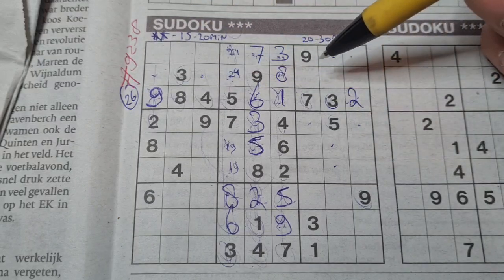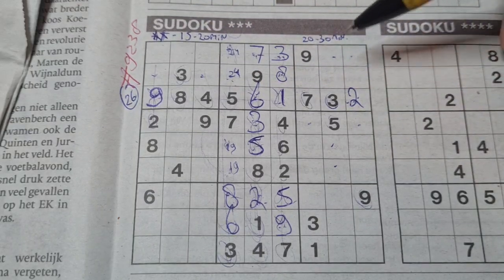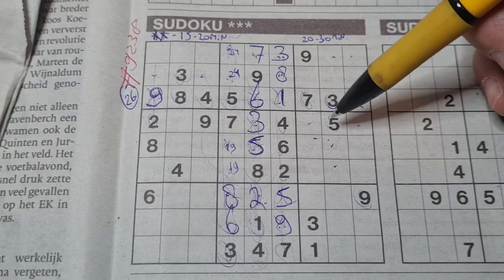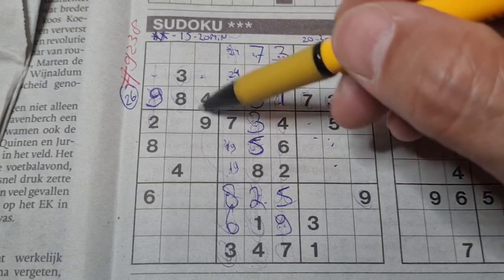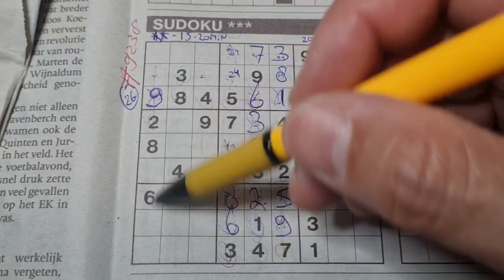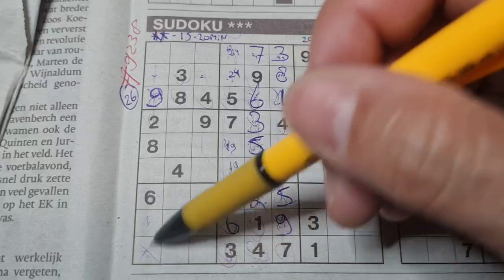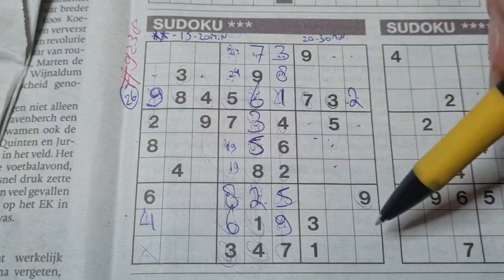7. And then let me see. Which number can I pick? How about a 4 in the third column, 4 in the second column? So in the first column, only 2 places left. The 4 should be here or there. We have a 4 in the last row. No 4 there. 4 should be there.